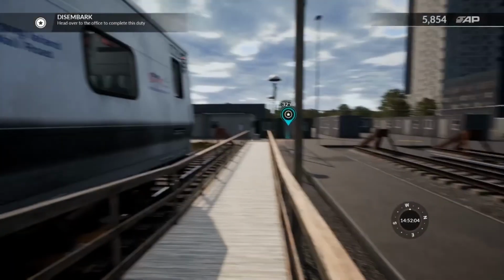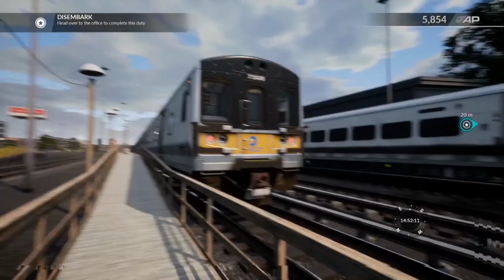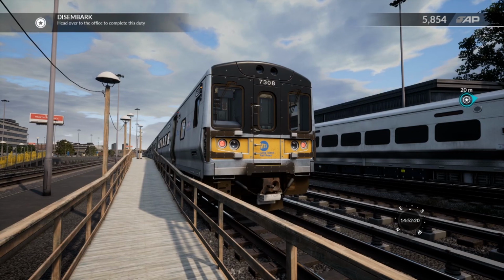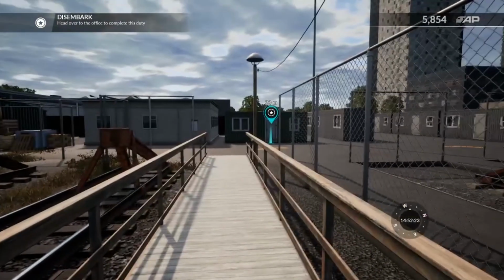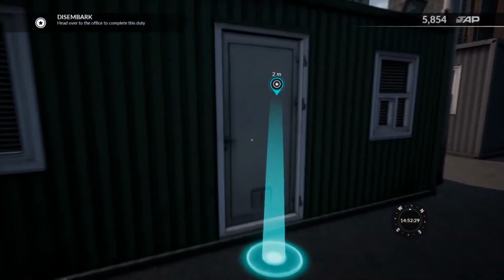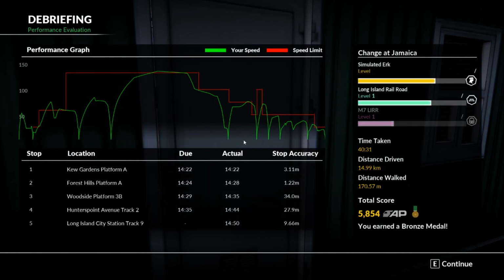Oh, notice a change in the audio, so we'll go over to the office. Walk, walk, walk. Have a look at our train. And here we are. I earned a bronze medal, Long Island Railroad level 2, level 3, me level 9. And I earned a bronze medal, so I was relatively happy with what I did.